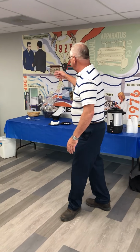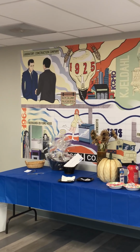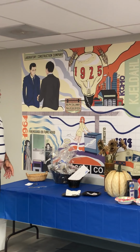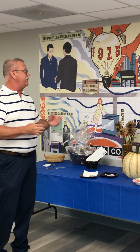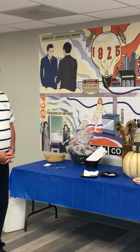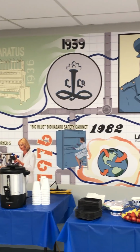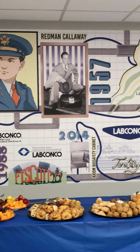If you look at the mural, basically what it shows is that in 1925, there were two guys, Breff Calloway and Philip Goldfish, who put together an apparatus to look at the protein content of corn. That's how Labconco started. At that time we were trying to figure out the protein content depending on how much money you would pay for your corn. Through the years it changed, and the mural shows the laboratory and all the different years in between. It's been 93 years now, and it's all privately held.